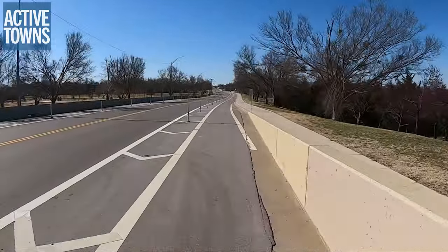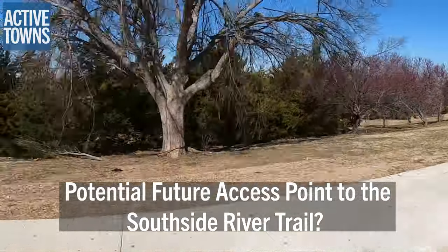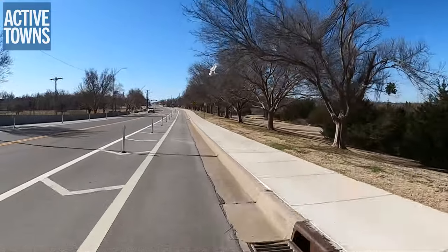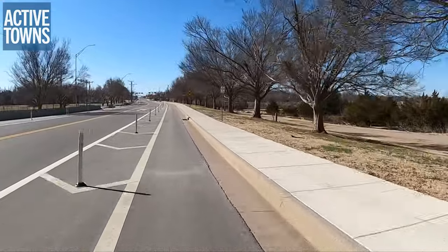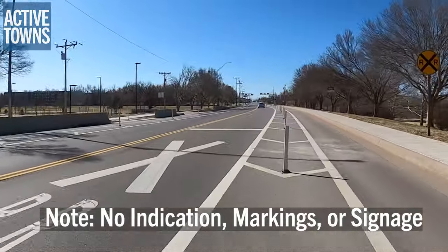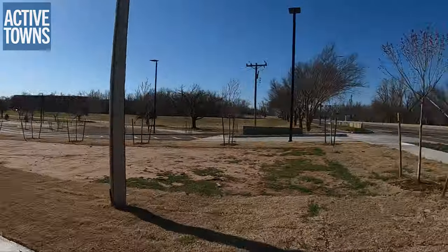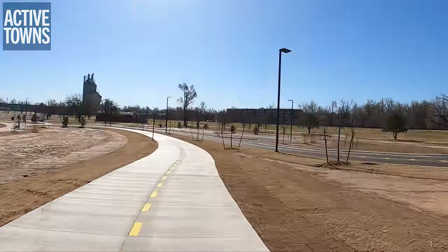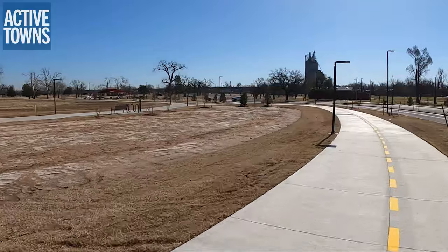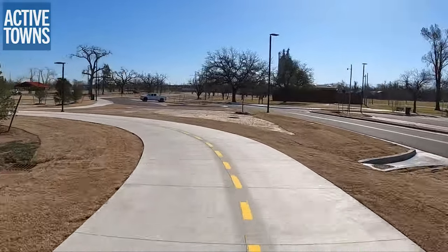Now, where's our pathway down to the river? Well, not here, but there could be one. Yeah, it's over here, with no obvious way to access this beautiful pathway. Clearly more work is needed here, but I will cut the city some slack because this is clearly brand spanking new. You can literally see that the sod has just been laid down.